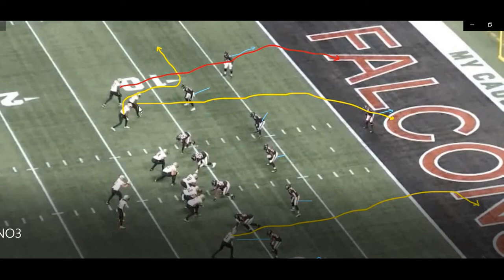They got the point of the bunch. He's going to push up. He's going to run an inside post to try to control this safety right here. And again, you're going to have this outside receiver with outside leverage versus this corner. He's going to push up outside. He's going to break inside. There'll be a nice hole to throw the ball into.